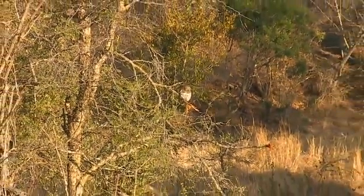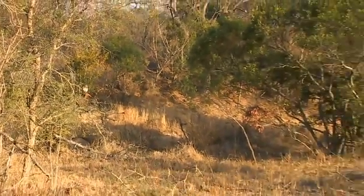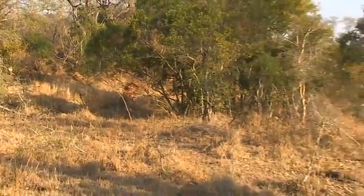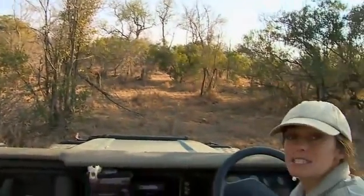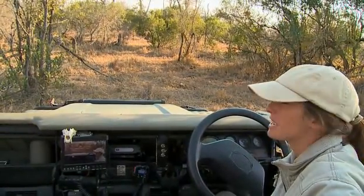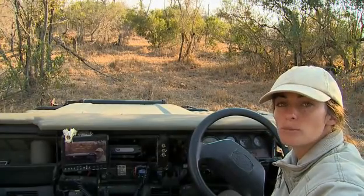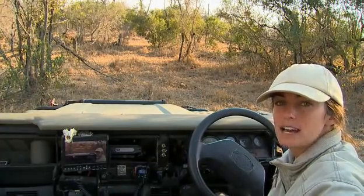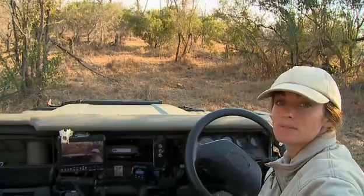Okay, time for us to leave him to his daytime rest. I imagine that little owlet probably isn't going to stay as exposed as he is right now. It's just getting to the point where he's probably going to seek a little bit of extra cover, maybe in some of these leadwoods or in the jackalberry trees, which are a bit denser, and provide a little bit more security as he spends the day sleeping.